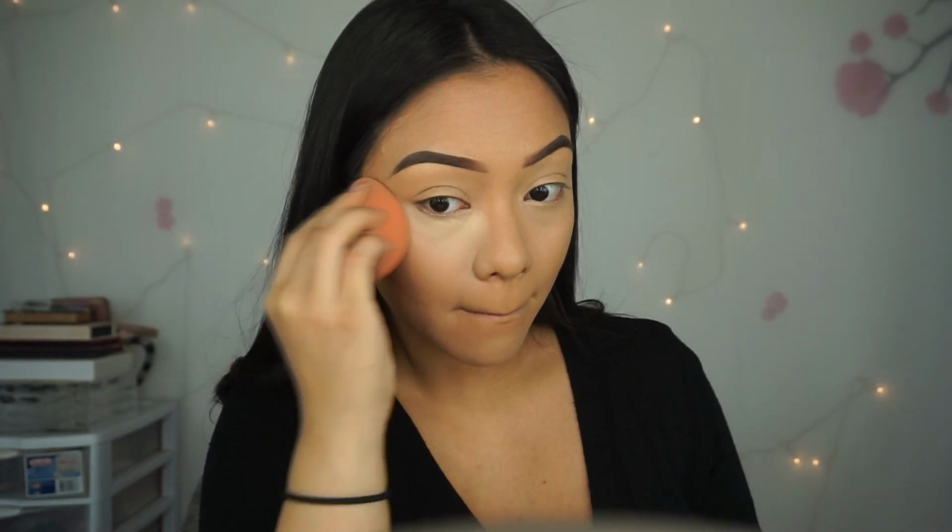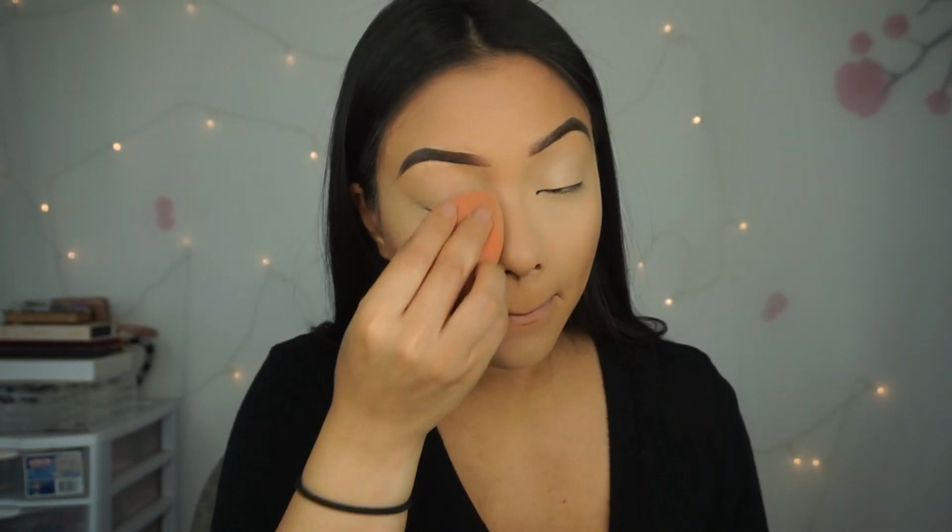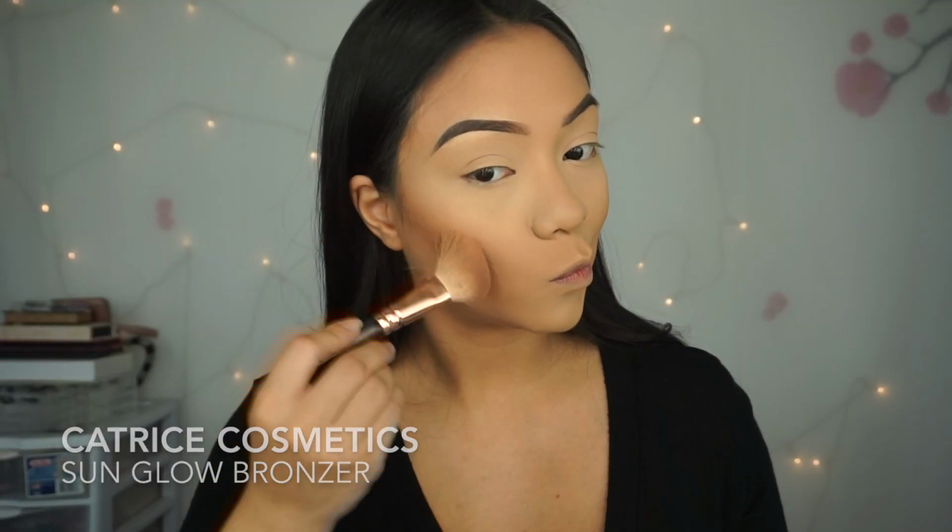So moving on to Tarte Shape Tape, we're just gonna highlight under the eyes and also on my chin. And then I'm setting everything with the Laura Mercier Translucent Powder. Ain't nothing new around here. And then again, nothing new here.